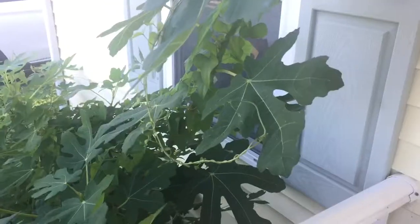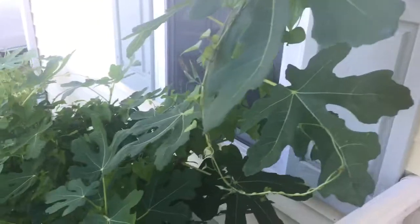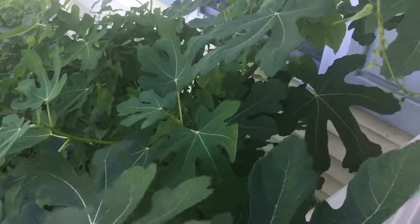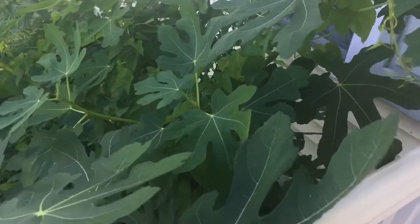Let's look at another one. So right here on my front porch, I've got fig growing. This variety is more for an example, because this variety is Brown Turkey and it never really fruits well for me here. I've got some other varieties that do better, so I'll probably swap this out.